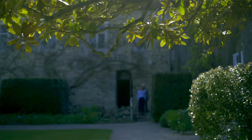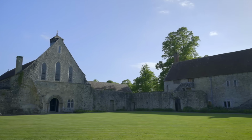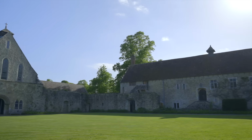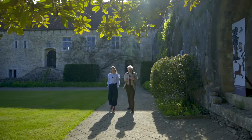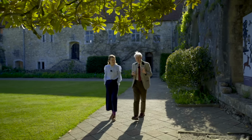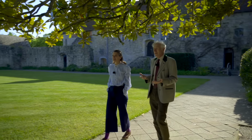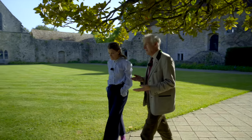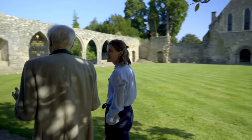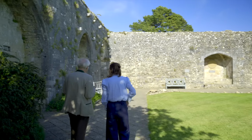So we're now coming into what was the cloister of Beaulieu Abbey. The grass area would always have been open, but the paved area would have been enclosed. And of course, a semi-ruin with undergrowth and trees established has a charm of its own, and there's a balance to be struck, because obviously we are under an obligation to maintain this as a scheduled ancient monument. But you don't want to just tear all the plants off the wall, because they are part of the atmosphere of the place now.